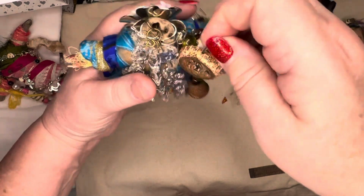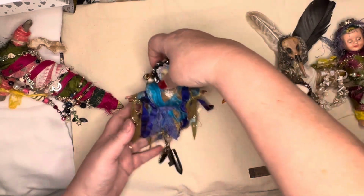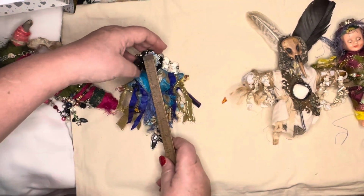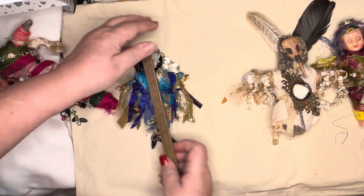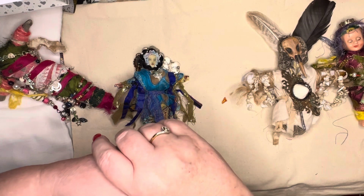This one I haven't got a name for. I'm going to have to think of a name for this one. So that's the third one. She's only small. She's actually just 5.5 inches. Again, filled with love, protection, healing.